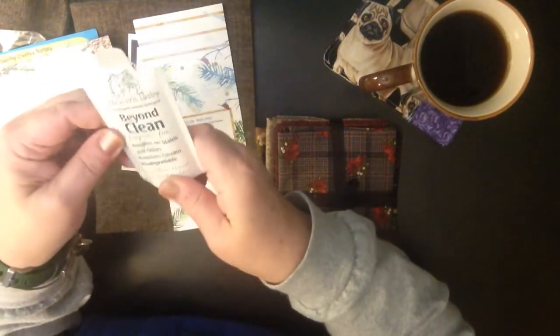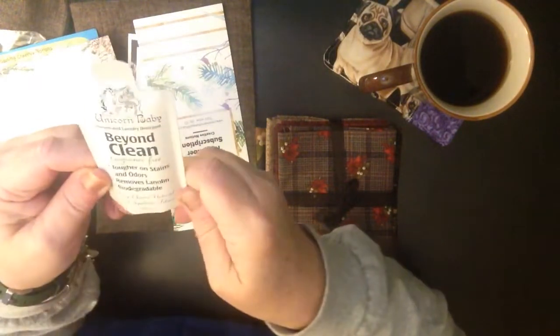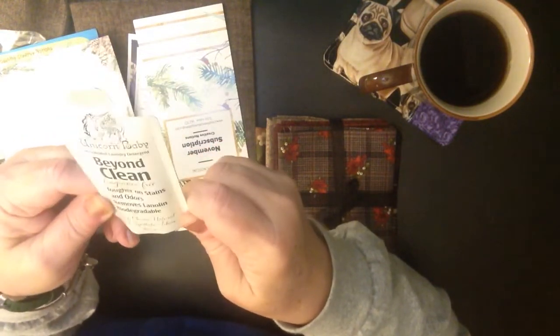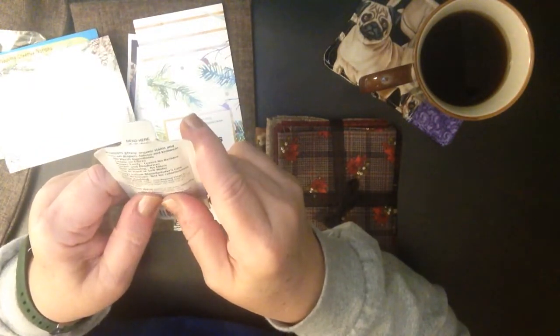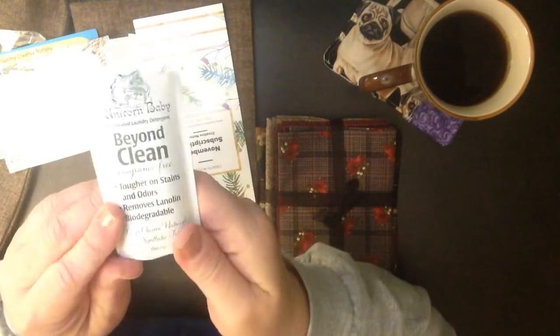This is Beyond Clean, fragrance free. It's concentrated laundry detergent by Unicorn Baby. Tougher on stains and odors, removes lanolin, biodegradable, deep cleans natural and synthetic fibers. So yeah, removes greasy organic stains on diapers, fabrics, and knitwear. I'm just reading this. Non-yellowing, using hard or soft water. Test for color fast. So, oh, that's fun.